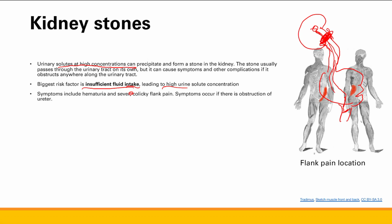And the reason why you can get colicky flank pain is, let's say it gets stuck in the ureter, which is the most common area of obstruction. It gets stuck in the ureter, and guess what? Your ureter actually has peristalsis, okay? It's kind of like the GI tract. It also has peristalsis to get urine out. So it's going to get stuck, and when the ureter peristalses, you're going to get all this increased pressure over here, and that's going to cause pain. Okay, it's going to be a colicky flank pain.